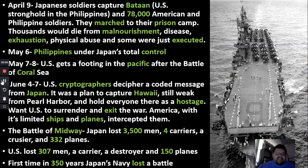Now, April 9th, Japanese soldiers captured Bataan. Now, Bataan is in the Philippines. We had a commander there named General MacArthur, and he was basically taken out of there by President Roosevelt. He was told, you need to get out of there. You leave your men behind. We need you. And he was appointed the supreme commander in the Pacific. And he told his men before he left, I shall return. Now, he had to leave 78,000 men, not just American soldiers, but Philippine soldiers.